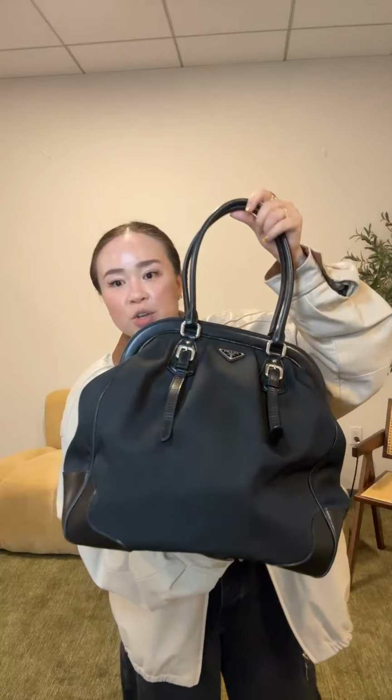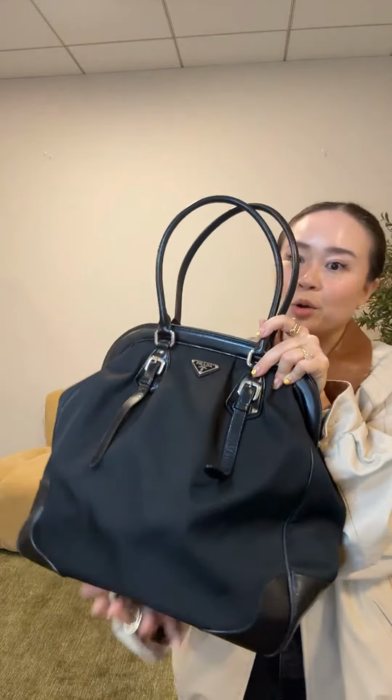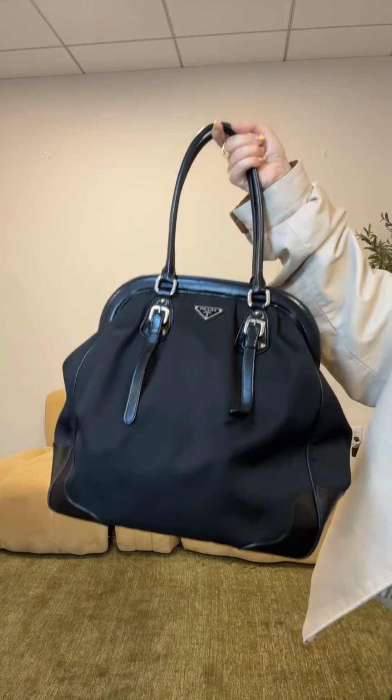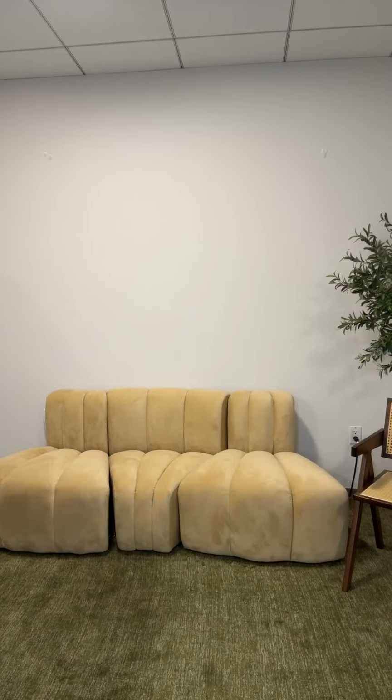And the cool thing about it too is it's pretty lightweight for being a larger sized kiss lock bag. So you're not going to get tired when you're holding this. Okay, this piece, when she drops, this is the vintage Prada frame bag, and she's going to drop at $649. Okay, next up, let me do a vintage Gucci next.